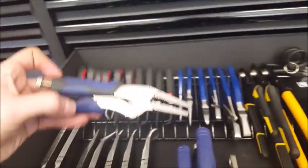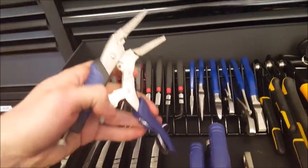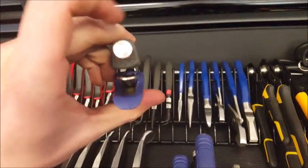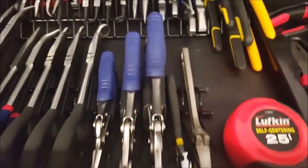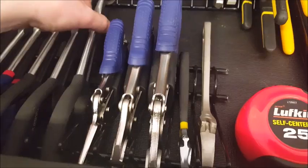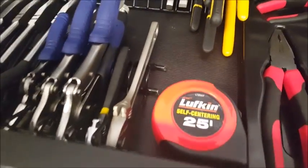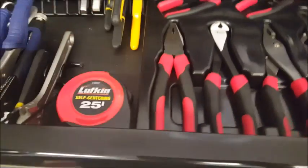These are Cobalt vice grips, and they're decent. I wouldn't say they're top of the line at all. They're good for home use, but they're really bulky. I believe the set was like $20, so you get what you pay for. I would probably go with a different set. I wouldn't suggest these to anybody else. Then just a couple adjustable wrenches and a tape measure.